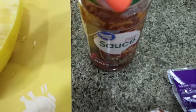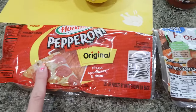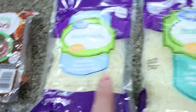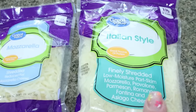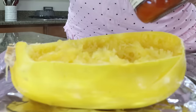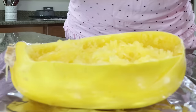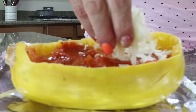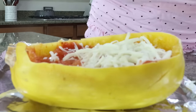And then you're going to need your favorite pizza sauce, pepperoni. I have regular pepperoni for Troy, turkey pepperoni for me, and then I have light mozzarella cheese for me and regular Italian blend for Troy. I had to throw the other half back in the microwave for a minute, but basically what you're going to do is just shred the inside of the spaghetti squash. Leave it in the boat though, because we're going to put all our pizza toppings on top. So we're going to put about a half of a cup of your favorite pizza sauce right on top. And then a half of a cup of cheese. I'm doing the light mozzarella for mine.